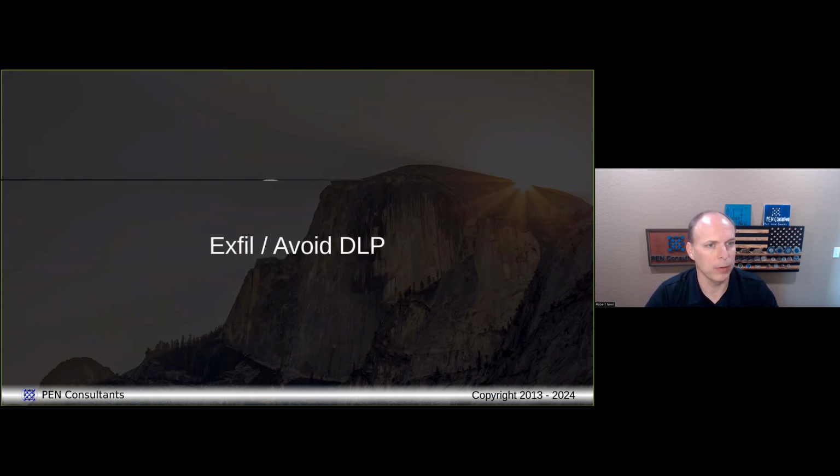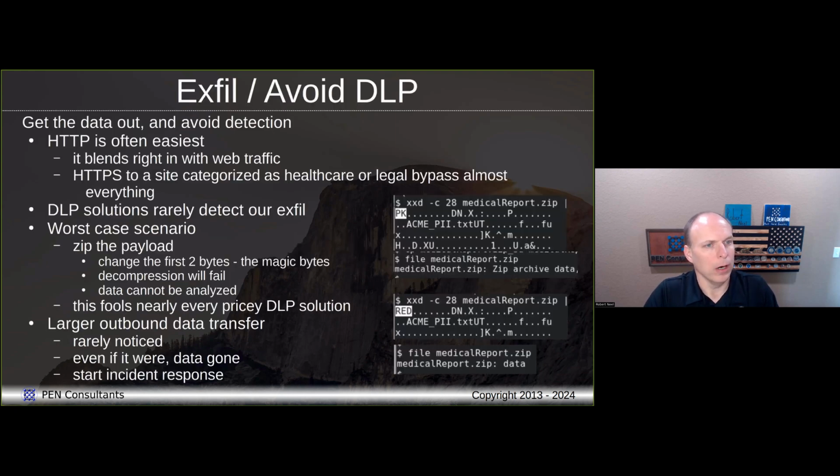All right, final step. We export all of the data collected out of the network. And we're going to talk about some DLP bypass tricks as well, in the rare event DLP is even an issue. All right, there's many ways we do this. HTTP is often the easiest because it blends right in with web traffic, and DLP solutions rarely detect the exfil, especially if it's over HTTPS.